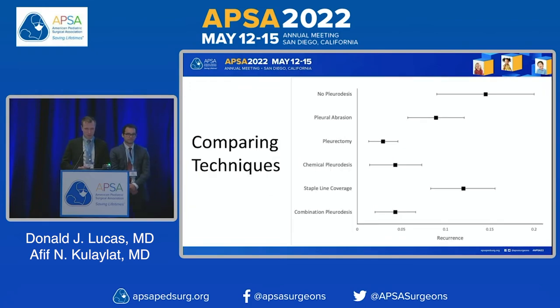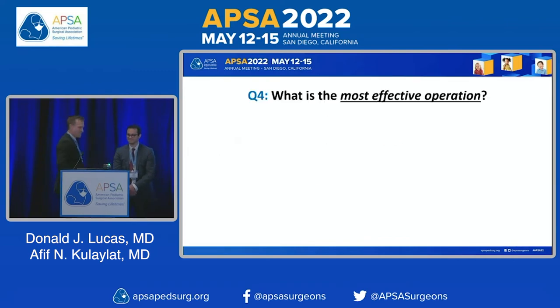So then we took the overall pooled estimate for each of the six techniques and plotted them together, so you can just sort of compare them side by side. Again, no hypothesis testing is allowed here because the statistics won't allow it, but you can sort of see a visual reference of the various pooled estimates, and everyone can make their decisions, and here are our recommendations.